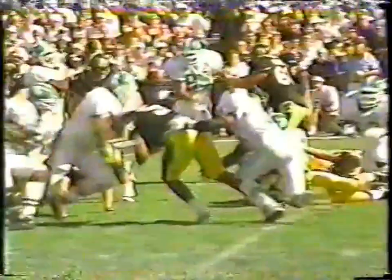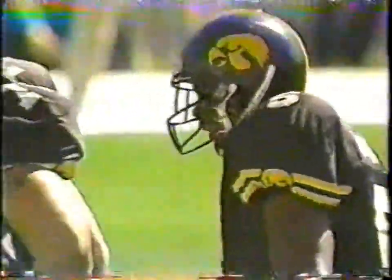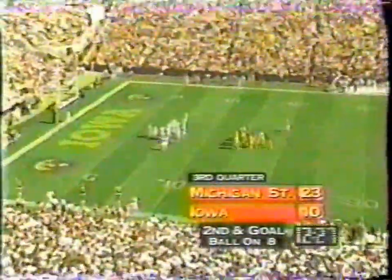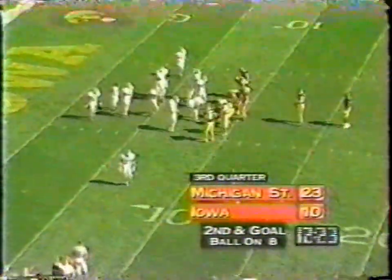Shaw has real good ability to change directions, and there's really nothing here, but he does a nice job of showing you his athletic ability, spinning and twisting to avoid tackles just to pick up a yard or two. There wasn't a heck of a lot there for him. And he's a big guy, too, you know. He goes at about 6'2 and 205, 210 pounds. Second and goal at the 8.